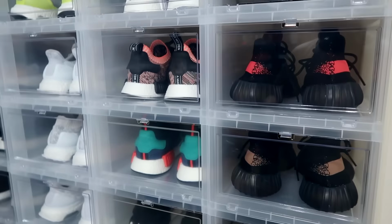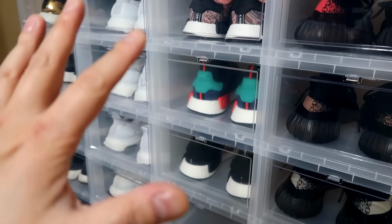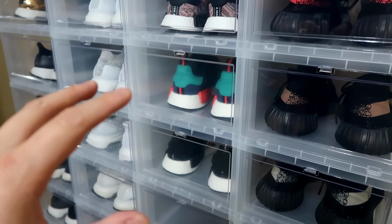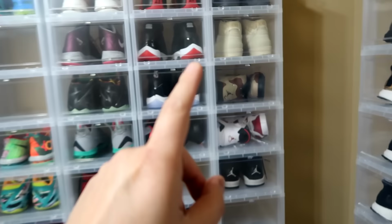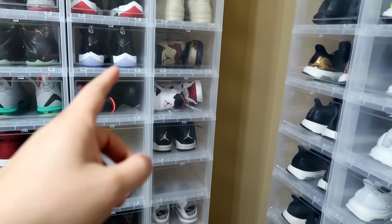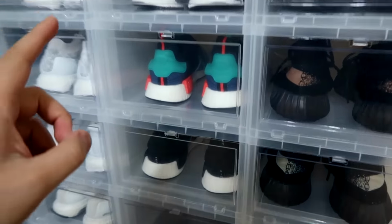Another video, and as promised, the top 10 Adidas pickups this year. It was kind of hard to come up with this list because I picked up so many Adidas, but I did my best. Hopefully you guys enjoy it. I already did the top 5 Jordan pickups. I didn't pick up that many Jordans this year, so check that video out if you haven't yet. Let's get right to the top 10 Adidas.